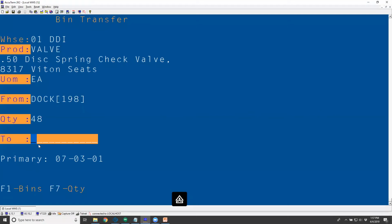So at this moment, you could scan any location you want. Your bin locations will have a barcode on them. We will help you print out bin labels. And we do tell you here, this is the primary. So head over to aisle 7, bay 3, see if you have any room there. If you don't, then you tell us where you want to put it. But I'll go ahead and scan my primary bin.